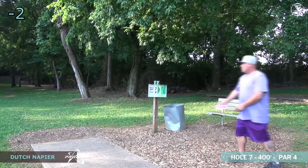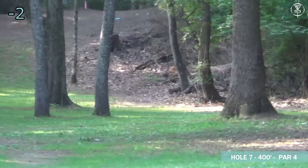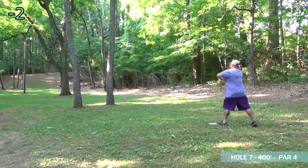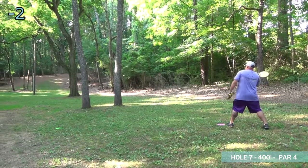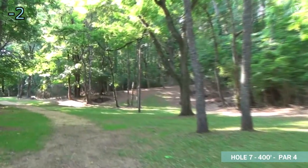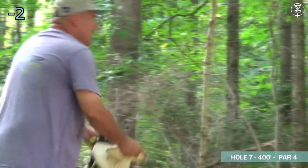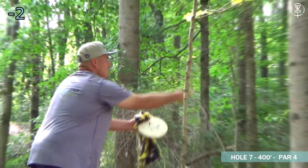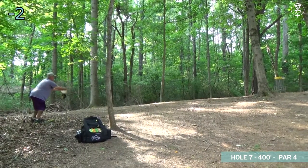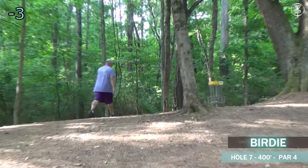Looks like Dutch is going to throw a roller as well. Wanted to keep trying to spin after it hit the ground. They've cleaned it up quite a bit before this tournament, so it looks a lot better than it has in years past. Dutch looking to toss one up there and hopefully get on the top. Yeah. He's got a long putt. He did make it to the top of the hill, but he's on the left side. Wow. What a putt. Great putt from Dutch.